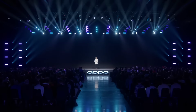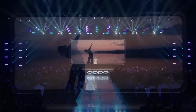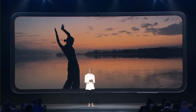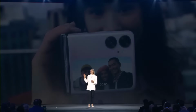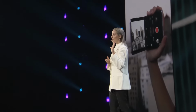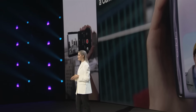The Find N2 Flip is equipped with Mari Silicon X, our in-house imaging MPU, for shooting ultra-clear 4K video, even at night. Also, with FlexForm mode, you can even take videos like a camcorder for more stable video shooting and easy camera panning. And again, you can see previews on both the main and cover screens for better framing.